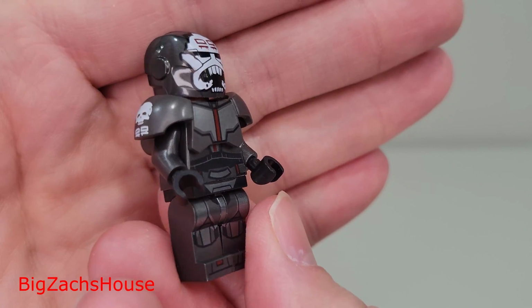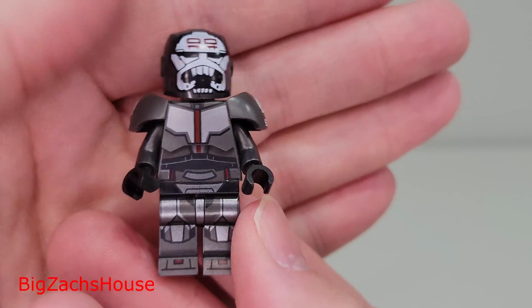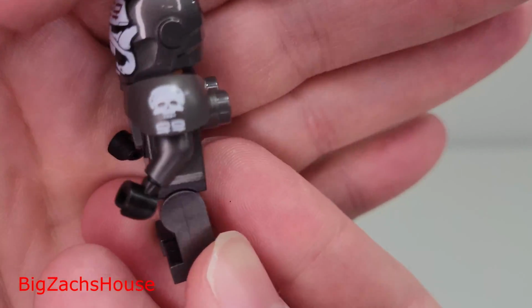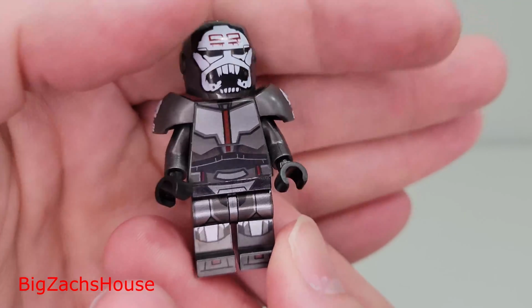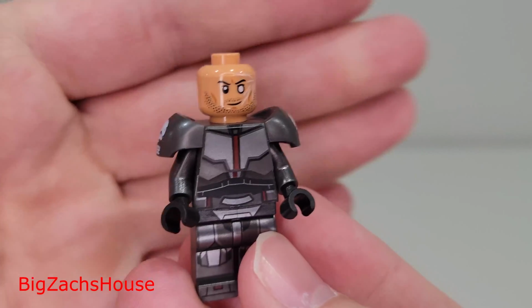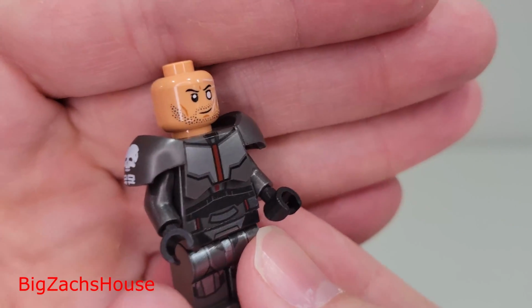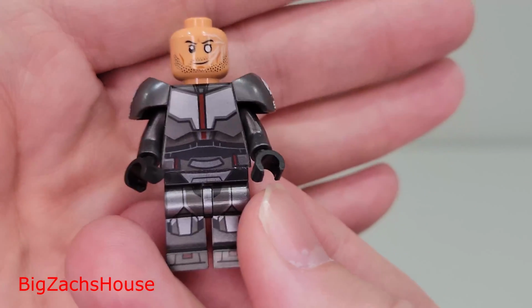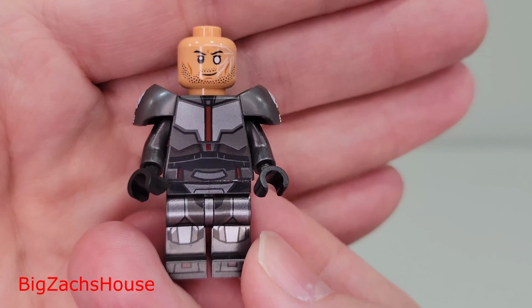Wrecker has come to be one of my favorite characters, if not my favorite character, and his minifigure looks really, really good. I like the helmet, the printing there on the side. Overall, he looks really, really good. Take a quick look at his face. I think LEGO did a great job with the faces on these characters. I think they really match up well with the characters in the animated show.